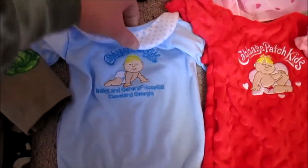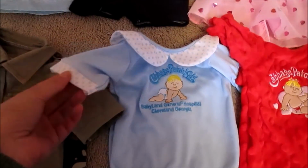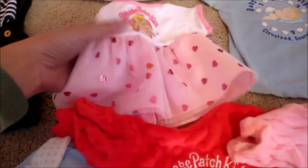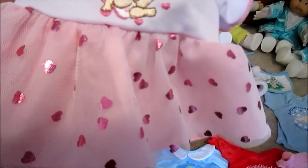And this is one of these really cute sleepers they have. They have different styles of these with either ruffles or polka dots, and you can get them in pink or blue. I love anything that says Babyland. It just makes it feel really posh. And this is one of the ones I got for my birthday. This is made for 14-inch dolls, but this fits the preemies really well. And my Mattel dolls, it looks so cute. It has this beautiful embroidered detail and these little metallic hearts on the tulle.